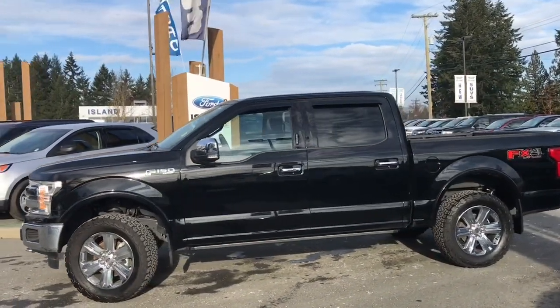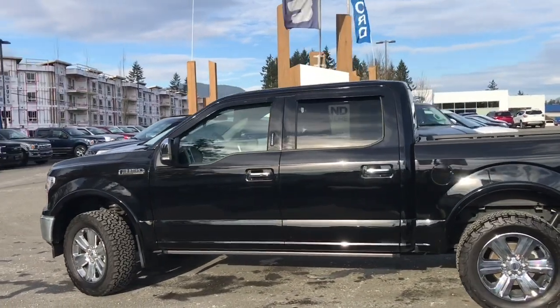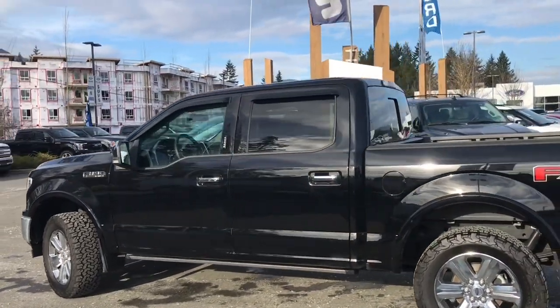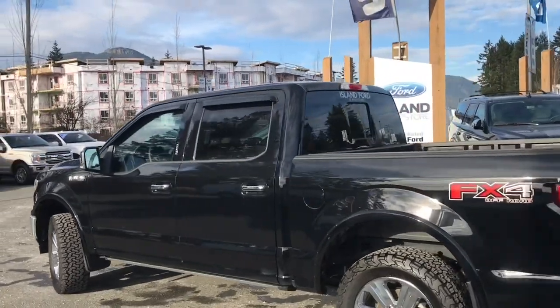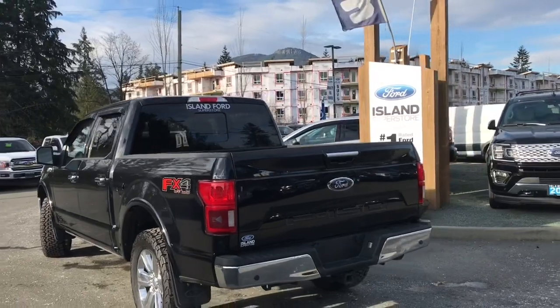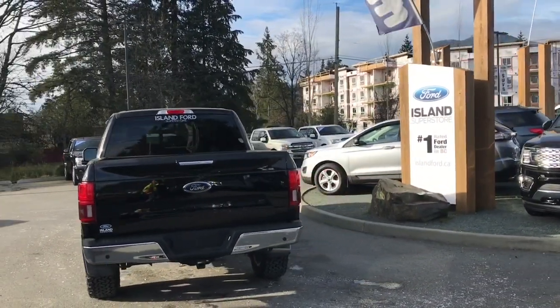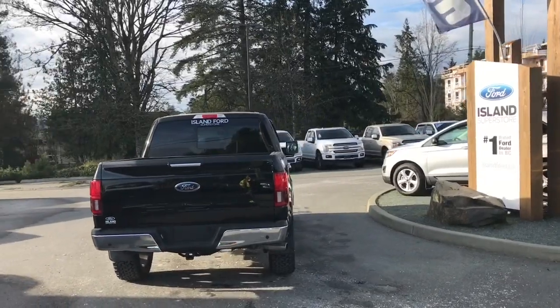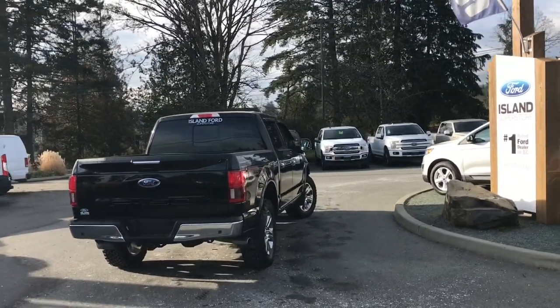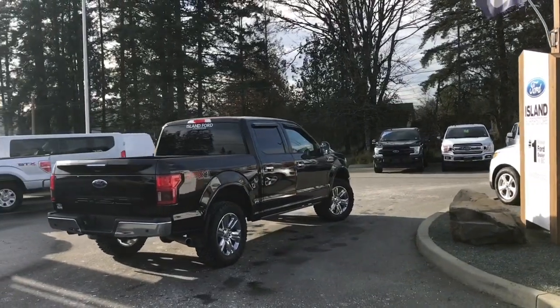Today we're looking at a 2018 F-150 Lariat in shadow black with black leather interior, seating for 5, 4 doors, and a 5.5-foot box. This has a 5-liter V8 engine. It's a 4x4 and it has an FX4 off-road package, which includes a skid plate. As well, it has the chrome appearance package, which means that its grille, bumpers, handles, and running boards have chrome on them. It's really easy to get into this truck.